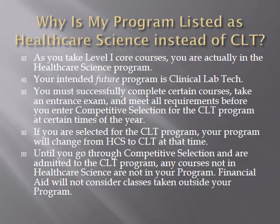If you are selected for the Clinical Lab Tech program, your program will change from Healthcare Science to Clinical Lab Tech at that time. Until you actually go through competitive selection and are admitted to the Clinical Lab Tech program, any courses not in Healthcare Science are not in your program. Financial aid will not consider classes taken outside of your program.